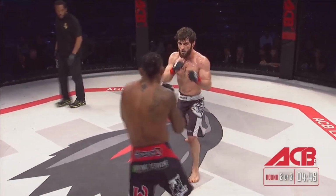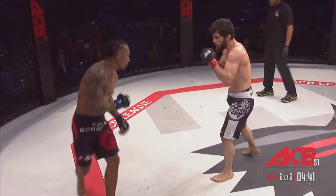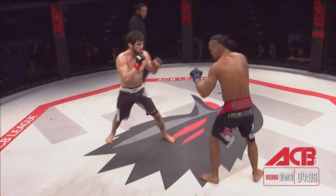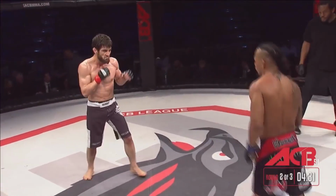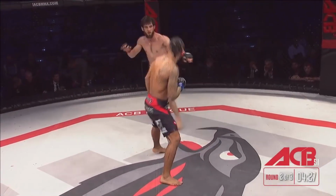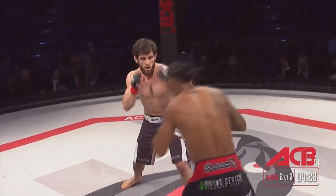Big leg kick there from Palomino. And instantly a welt on the inside, outside leg of Musa. Great conditioning. Just shows that Palomino's trained for this fight. Tough first round wrestling match. And he's out here, he looks loose, he's shaking out. Switching stances, looking for strikes.